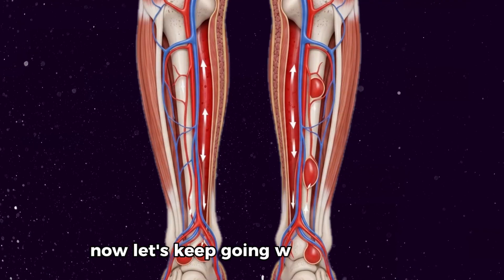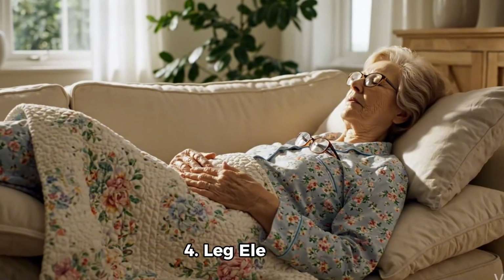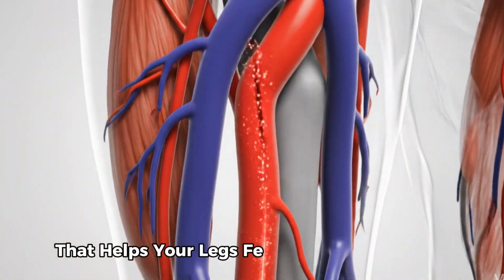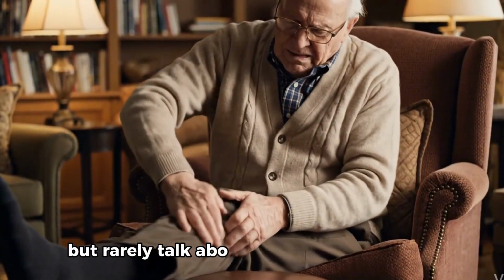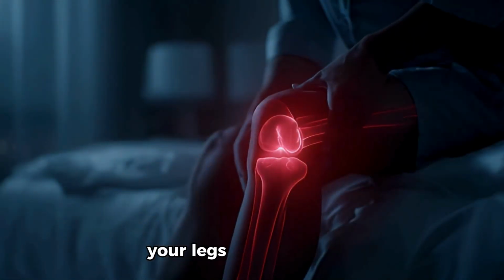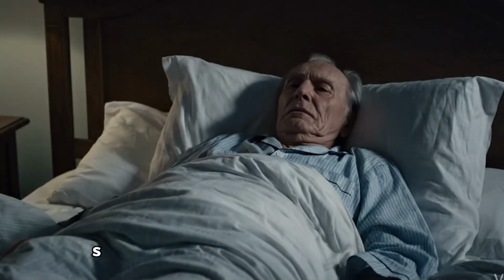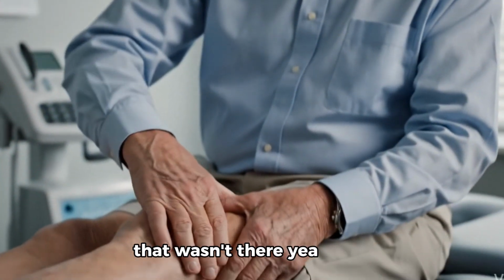Now let's keep going with point number 4. Leg elevation reset. The nighttime habit that helps your legs feel lighter by morning. There's a moment many older adults notice but rarely talk about. You lie down at night, and instead of feeling relief, your legs still feel heavy, tight, or slightly swollen. Some even wake up during the night with discomfort or stiffness that wasn't there years ago.